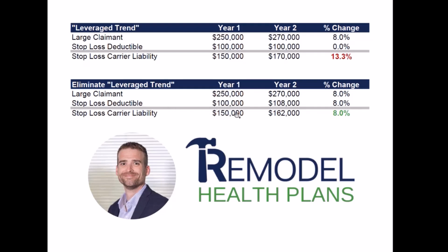Now, the stop loss carrier's liability is going up 8%. And so in this example, you have increased your risk here by $8,000, but you've curbed the stop loss increase to 8% instead of 13.3%. So that can have a pretty big impact every year too. And that means your broker's getting this kind of raise every year.